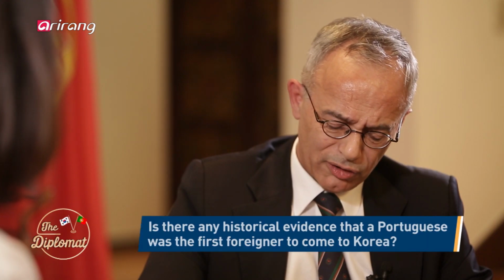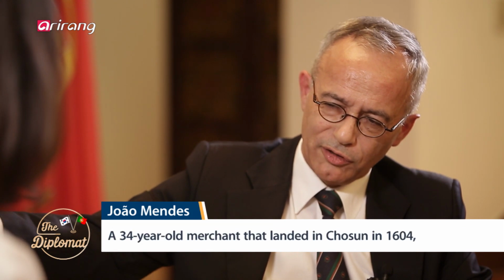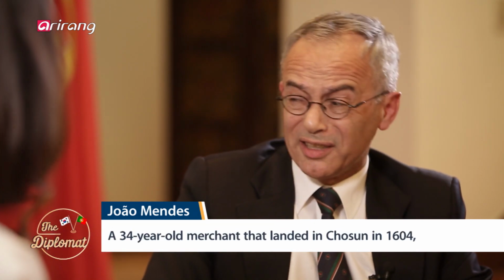There was a man called João Mendes in 1604 who was part of a trade mission, and his vessel was destroyed. Some people say it was a typhoon, some say it was destroyed by something else. And the fact is that he came to the east coast of Korea. And for that there are documents at the time, in 1604, inside the Chosun dynasty.